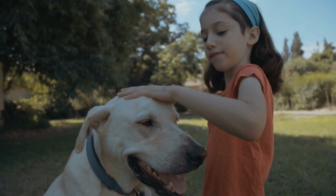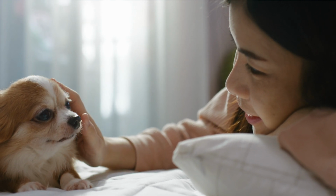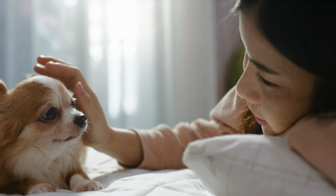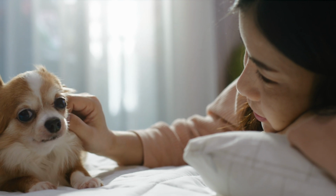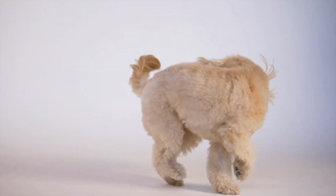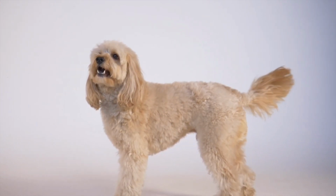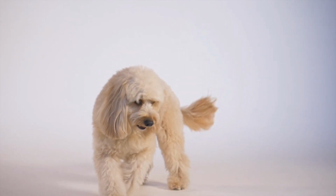Conjunctivitis, an inflammation in the lining of the eye that can result in mucus, pus, or discharge. Eye infections caused by bacteria, viruses, parasites, or irritants like smoke or shampoo. Irritant exposure: secondhand smoke, dust, and allergens can cause the eyes to produce more tears. Teething. In puppies, teething can be accompanied by excessive tears. Ingrown eyelashes, usually hereditary and appearing more frequently in certain breeds.